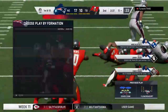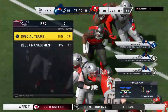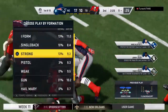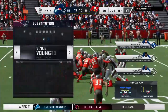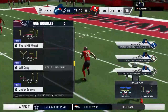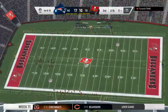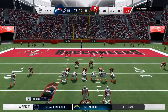Bit of a surprise. They ran it on 3rd and medium. Proved to be the right call. 1st and 10. All runs on this drive so far. It's 1st and 10.